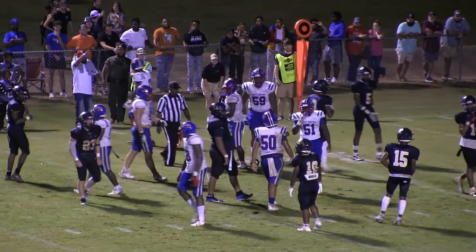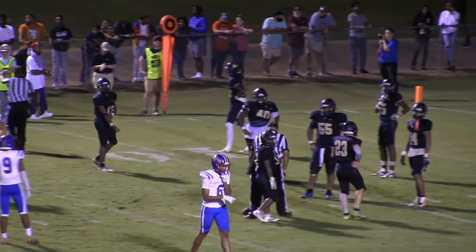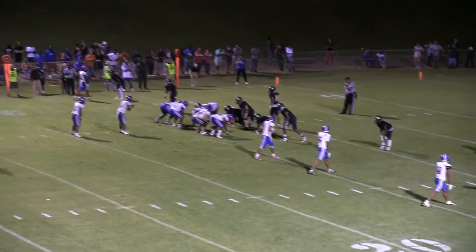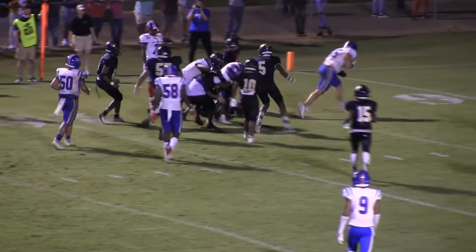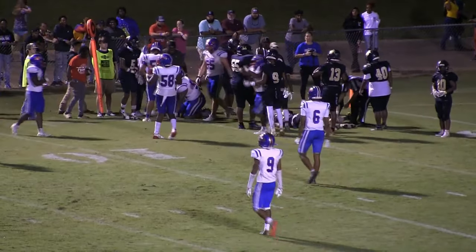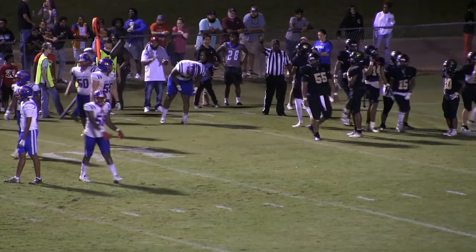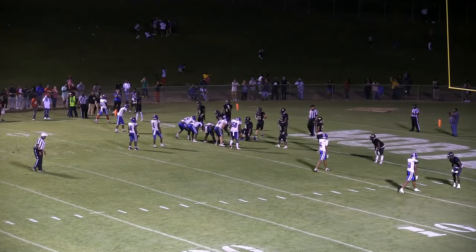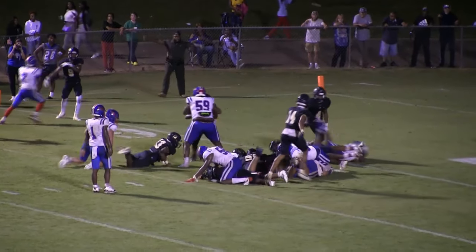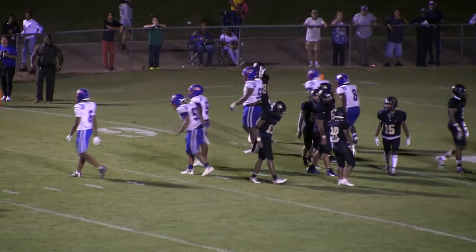Number one on the carry, stumbled forward. Picks up positive yardage. Gain of about 4 yards. Gonna bring up second and 6. Number 8, running hard, driving, dragging tackler, right in the end zone for a touchdown.